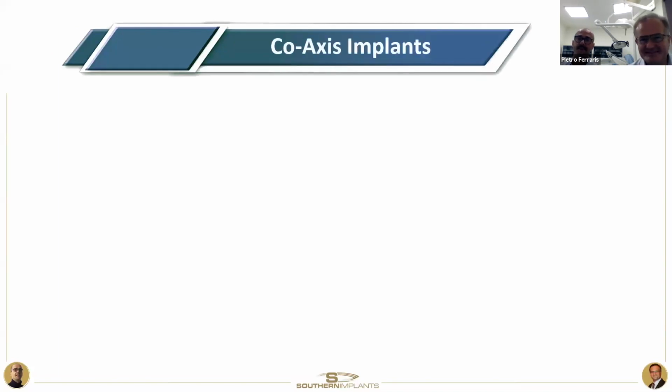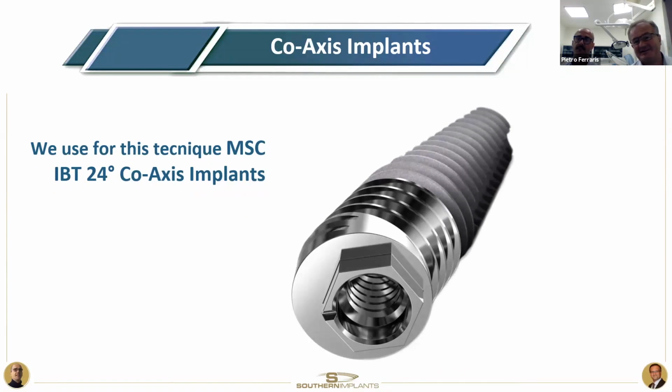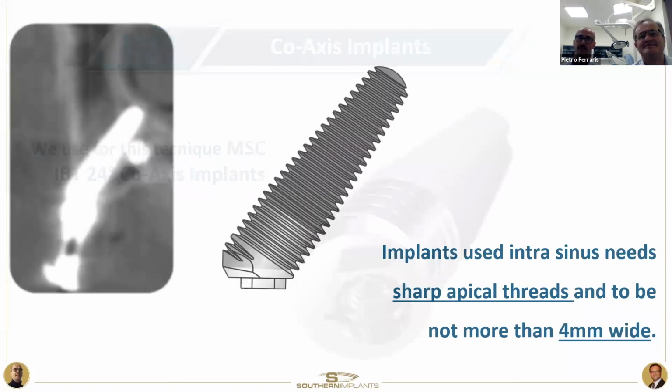So the Nazalus is designed starting from the coaxial implant, the IBT 24 degrees coaxial implant, because we needed an implant that needs to be angled, and we will examine this aspect later. And we have to use the Nazalus intrasinus, because we are talking about an extremely resorbed maxilla. So we are trying to engage cortical bone to achieve primary stability, enough to immediately load this implant and give the patient a fixed provisional. So we needed a sharp apical thread, and an implant not more than 4 millimeters wide, because on the heel side it is difficult to use more than 4 millimeters of diameter.